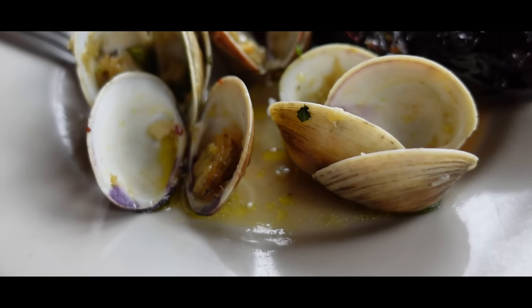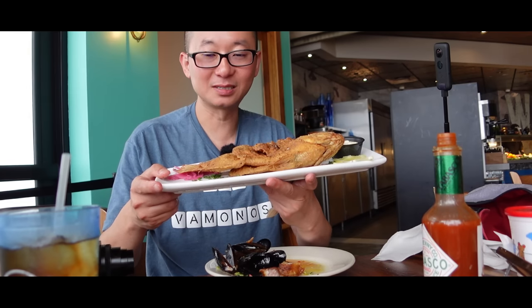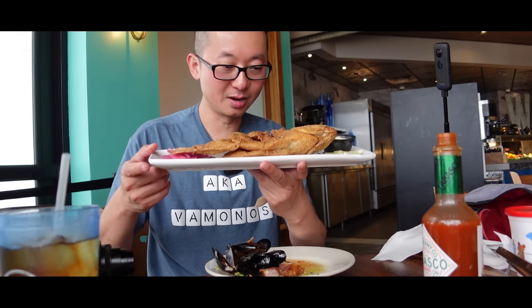All right, so for round two, we got some clam, mussel, chicharron, and ceviche. A whole fish. Whenever you're ready, just order it, and then they'll bring it to you.